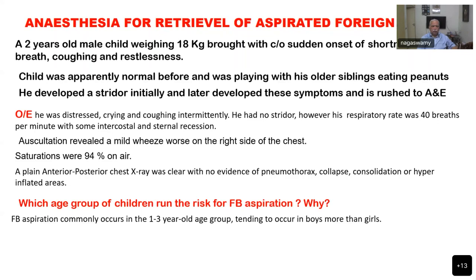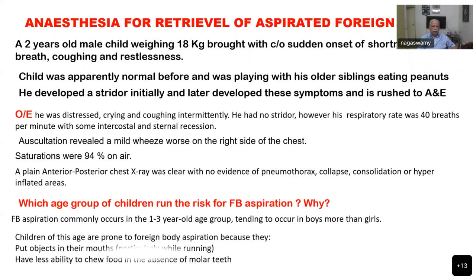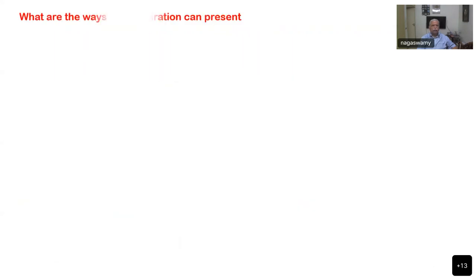Foreign bodies commonly occur in the 1 to 3 years age group, tending to occur more in boys rather than girls. Children of this age are more prone to aspiration because they put objects in their mouth, especially while running. During that movement, they tend to aspirate, and they have no molar teeth to grind or chew. That is another reason why these objects can easily go.